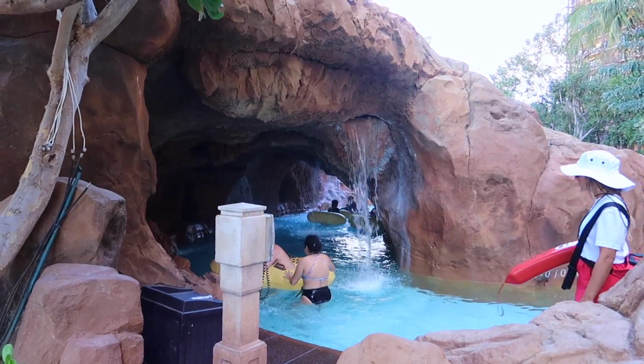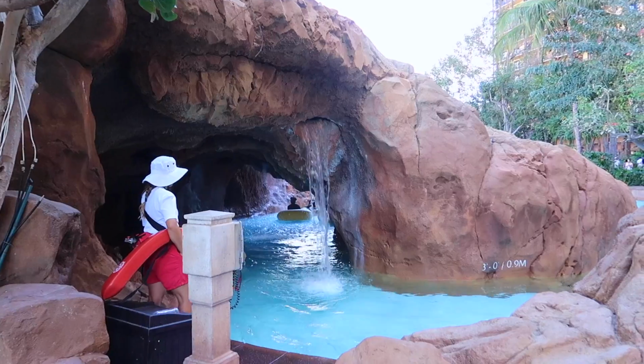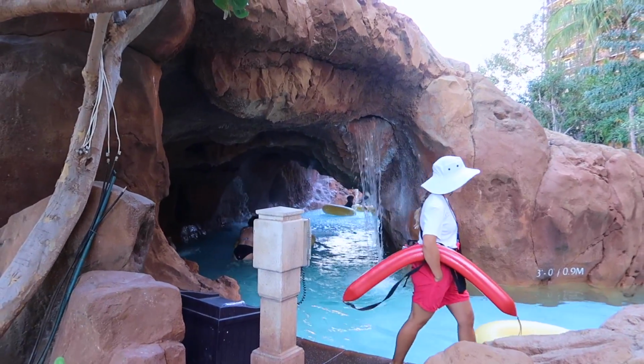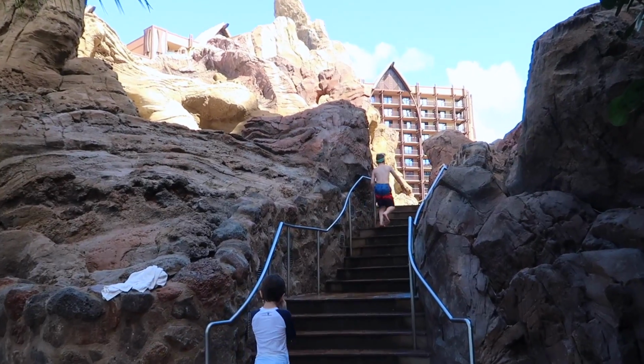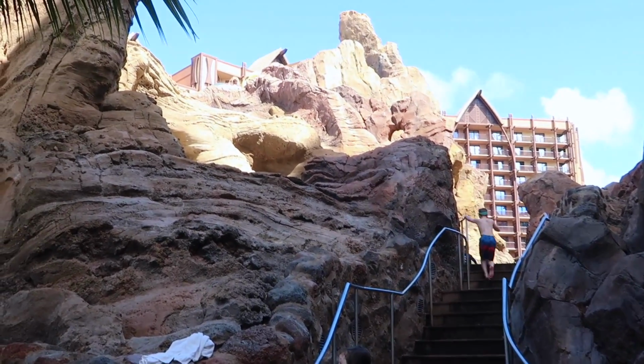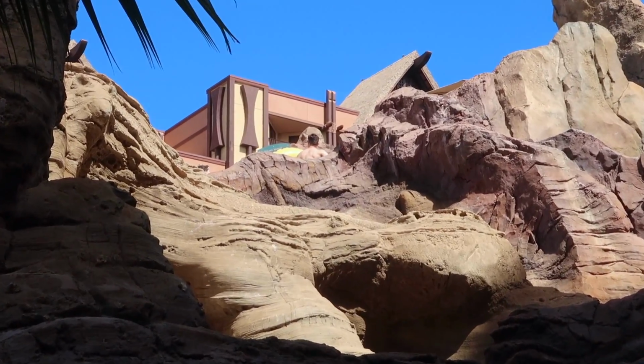Right over here is a pretty cool cave they got with the little waterfall going on. I wonder how cold the water is. I do know that the water is heated, but what about that waterfall section? That might be a question. From the looks of it, these are the steps that take you all the way up to the top where the water slide would be. I can see people in line right there, so that's probably where it's at.